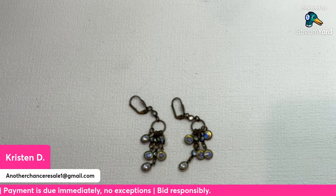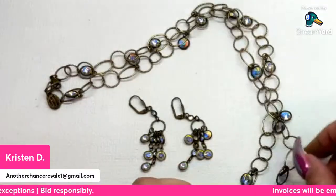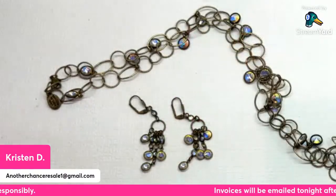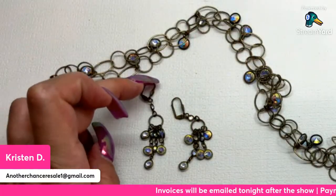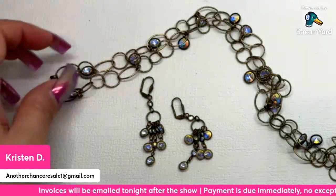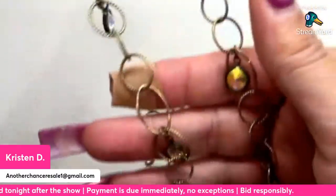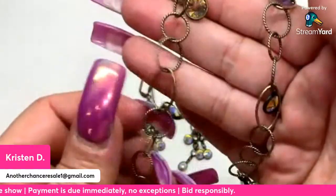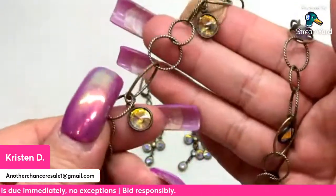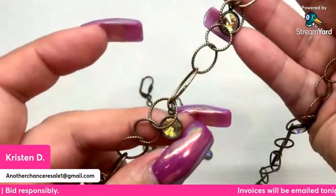All right, so it's a 15-inch drop. So that's a 30-inch total length necklace. And then the earrings are 2.5 inches. And we'll start the set at $30. The crystals have like a clear and yellowish hue to them.